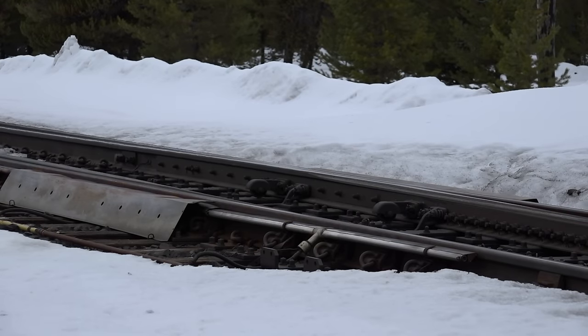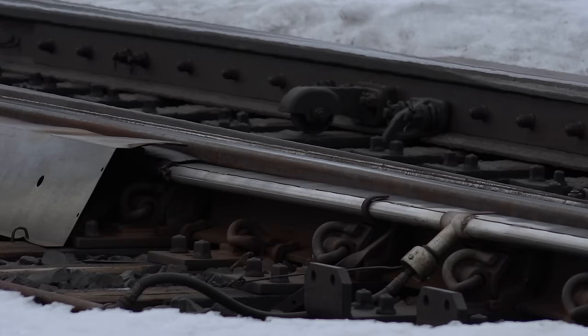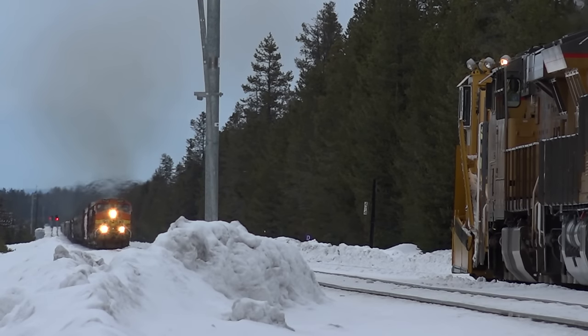Though not as impressive to watch as the spreader, this propane-fired switch heater is also doing its job of keeping the switch points clear of snow and ice. BNSF 5422 South accelerates as it passes on the main.